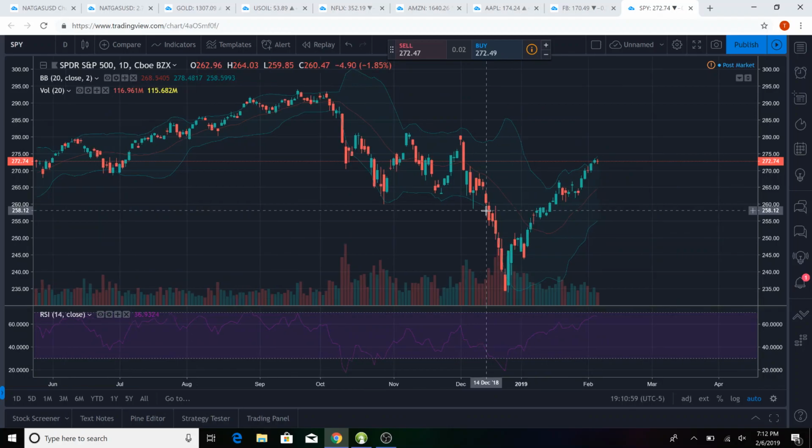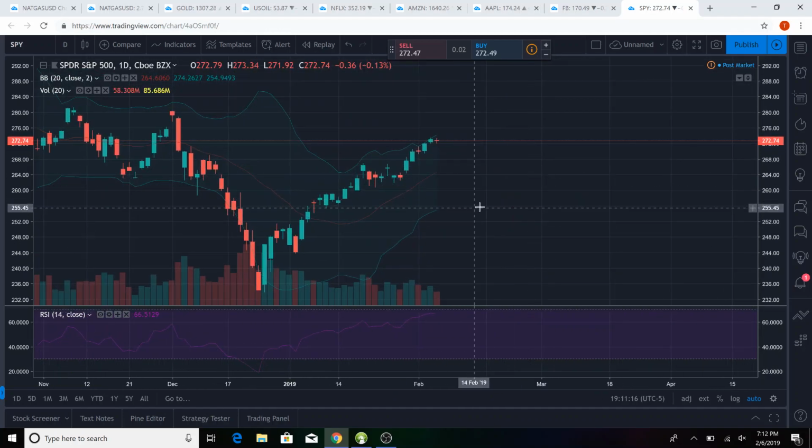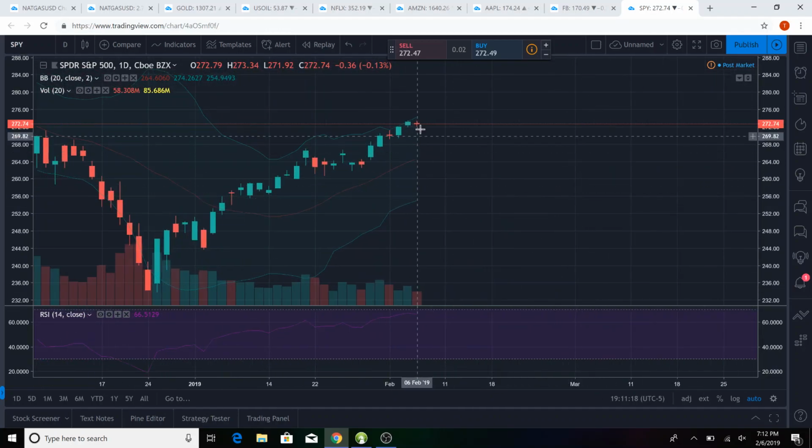S&P 500 on a daily time frame just completely bounced back. Next resistance nearby is this level up here, right? We have a triple top around 280. That's really the next resistance level. The daily time frame has just been rocketing up. Today, kind of an indecision candlestick. So we've come up, we've set higher lows, and then just continue to higher highs.